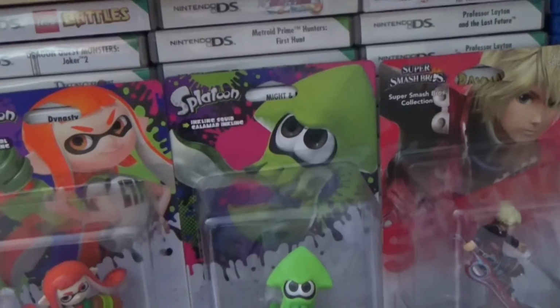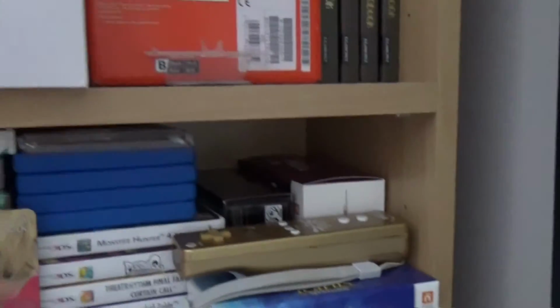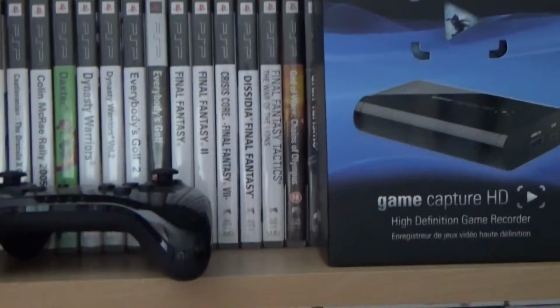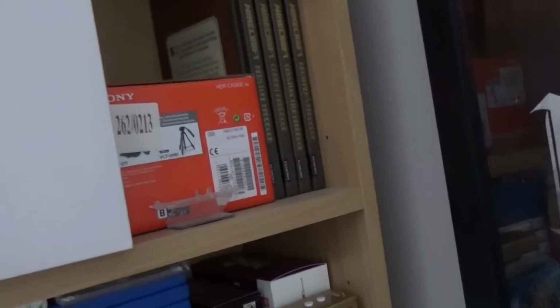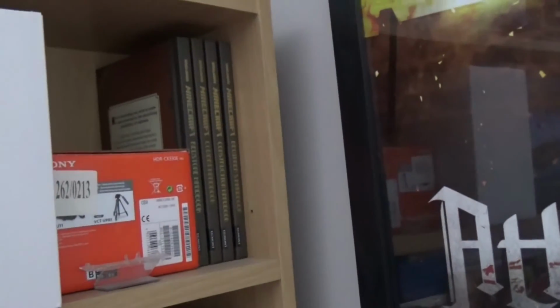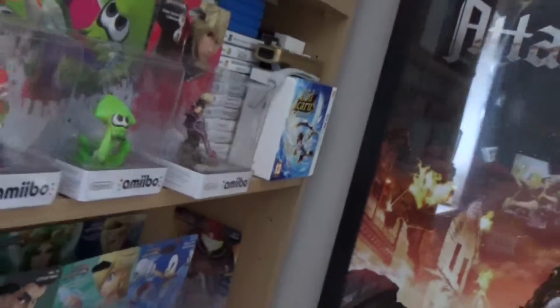Behind them are my DS games. To the side of them are my 3DS games, and above them are my PS Vita games. And up here is pretty much where everything else is. PSP games, my Wii U Pro controller, Skull Kid figurine, the box for my camcorder because nowhere else to put it, the Elgato capture card, Minecraft guidebooks. And that's pretty much everything in my room, to be honest.